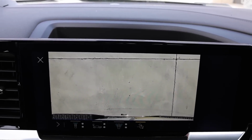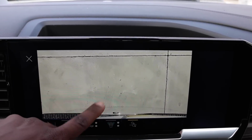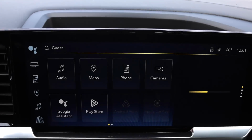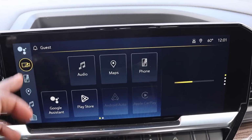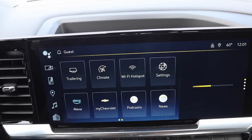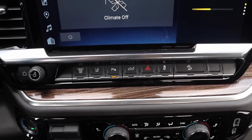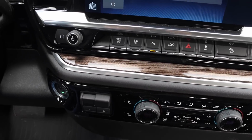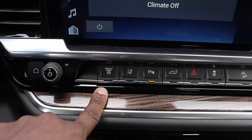You can zoom into that hitch. Now when you are in reverse and you zoom into the hitch, this will actually set the parking brake for you too, which is nice. And if you want, you can move things around on the screen. You can put the cameras up there. Here's your climate. And they do give you climate down below, as you saw. Trailer brakes right there. And then here's some of your controls for your exhaust brake.